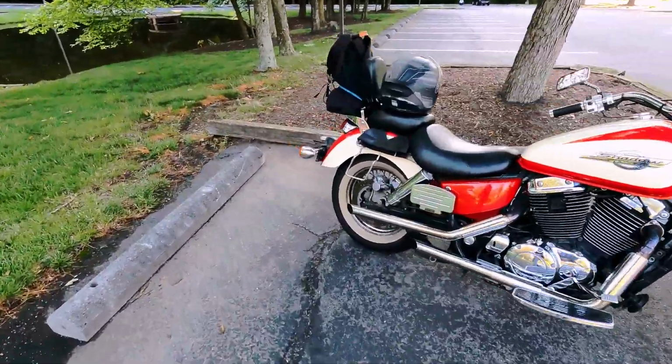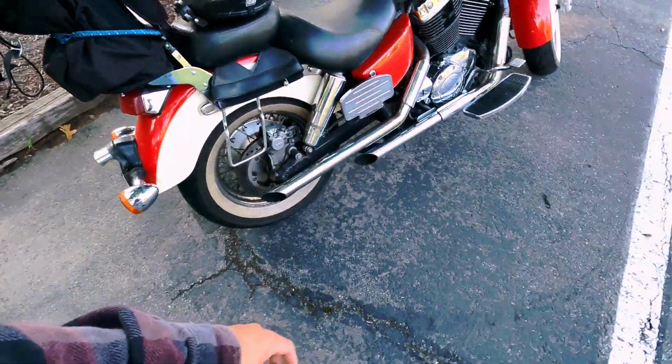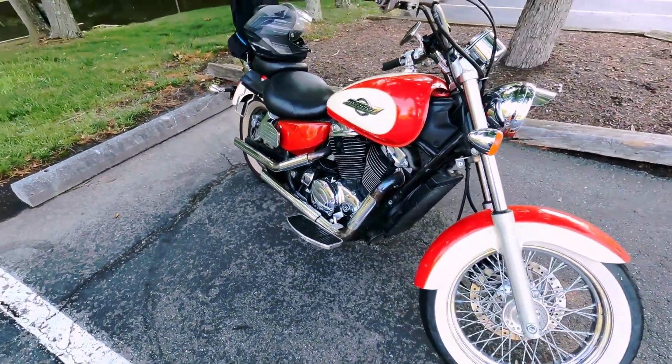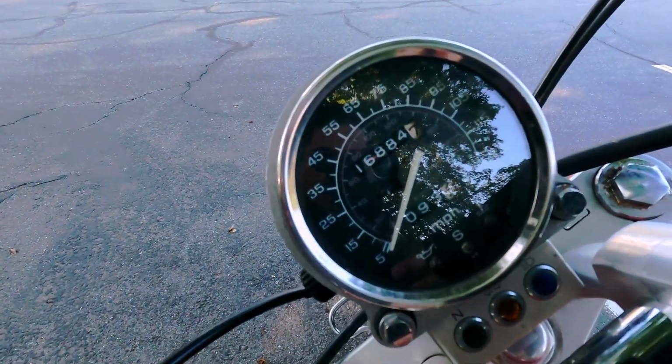But for today, she's all packed. And usually the saddlebags are here, but I took them off just because they look a little clunky. We don't need them for around town, only if I go on long rides. But I got super lucky on this bike and it's still running pretty strong. I mean, it's only got about 16,000 miles, which isn't too much for a Honda in my opinion, so.